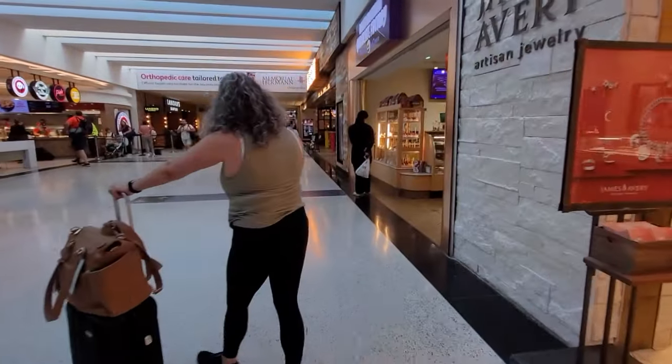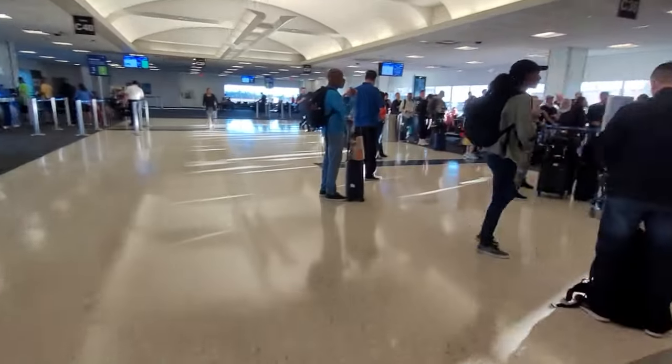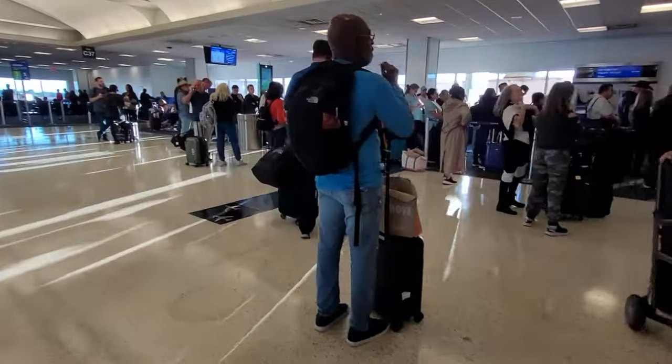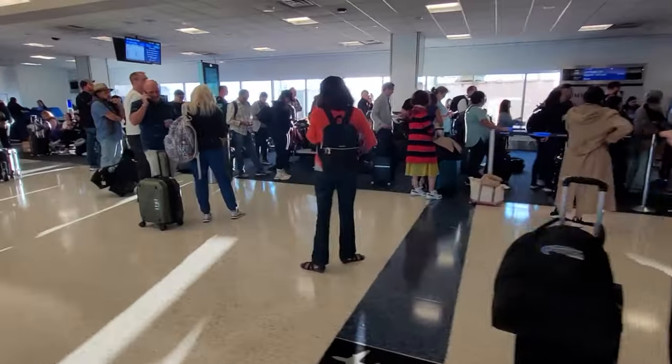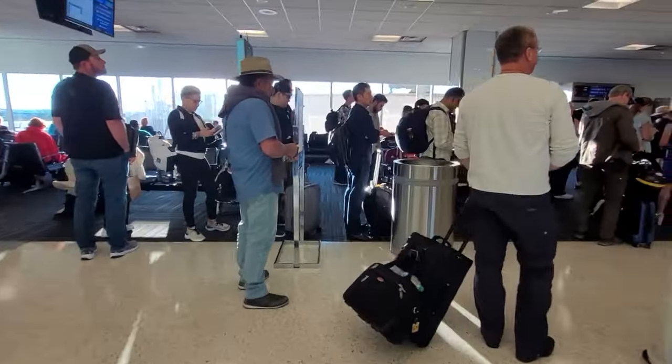Houston Bush is a large airport, and even with the gate numbers close by, I still had a 10-minute walk. Once again, boarding is about 5 minutes away, and Group 1 and 2 are already all lined up. And even though I'm in Group 1, seeing this line makes me appreciate the Southwest boarding process.